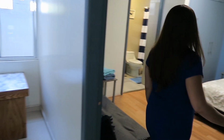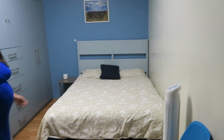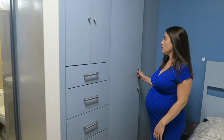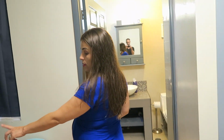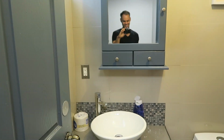We have another bedroom, and this is a suite because it has an ensuite bathroom and a built-in closet with plenty of storage space for all of your belongings. There's also a fold-a-bed couch right here. And then this is the private bathroom with a full walk-in shower.